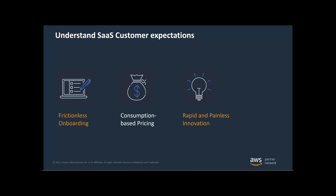So this rapid and painless innovation attribute of the customer expectation space is a really important one, and it often directly impacts the product management functions for SaaS providers. It directly impacts the R&D processes, quite obviously, but it also impacts the ways that even your commercial teams and your sales teams set expectations for customers about what to expect from your business relationship. So, there's all sorts of reasons why these expectations matter.